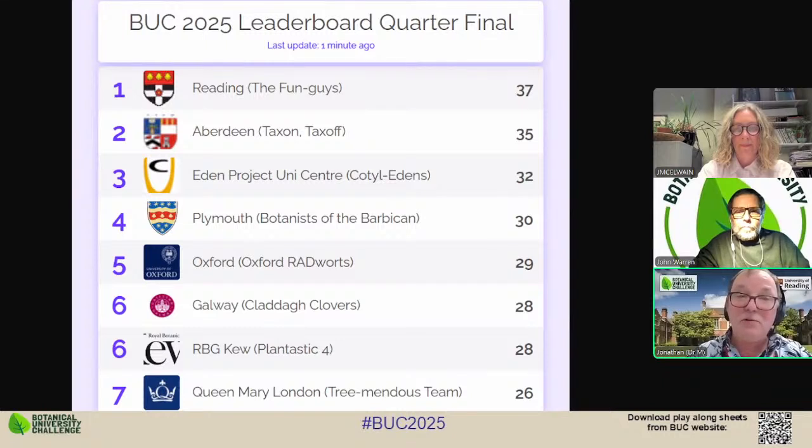Eden Project, congratulations, Cornwall. Congratulations, Cotyledons. I'm guessing you quite enjoyed having those horticultural questions at the end, 32. And Plymouth, who have been fighting like crazy, and Hannah here, who's been driving the Socrative, is applauding them because she's an alumnus of Plymouth. So well done, Plymouth, on 30. Oxford, you came back in that last round, strong last round, not quite enough, just 1 point away from getting through, but extremely well done on 29.